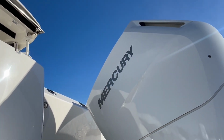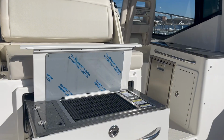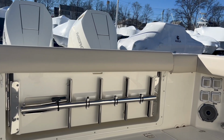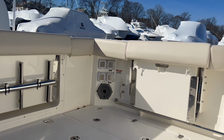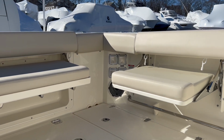On this 325, we've equipped it with the new V10 400s, of course joystick controlled. This particular model has the cockpit grill option, generator. You have a full pull-out bench seat, as well as the optional port side bench seat. You've got a standard dive door, starboard side.